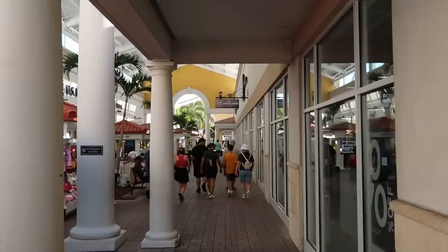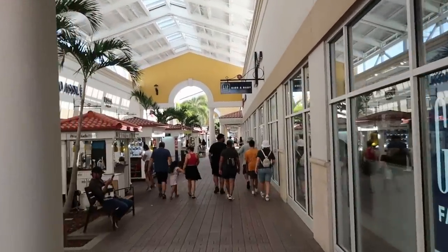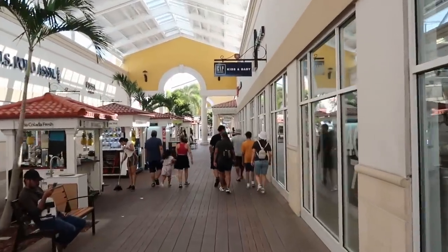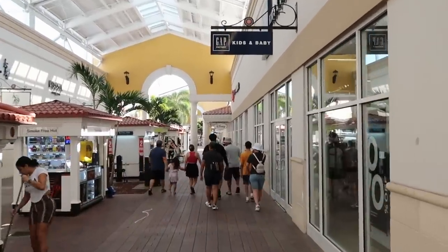Okay, so we're just making our way here to the Disney Character Warehouse. There's no line at all to get inside. Definitely gonna be a nice day here at the outlets. It just seems like it's almost like a Sunday morning. Like, it's just an easygoing, fun day here today.